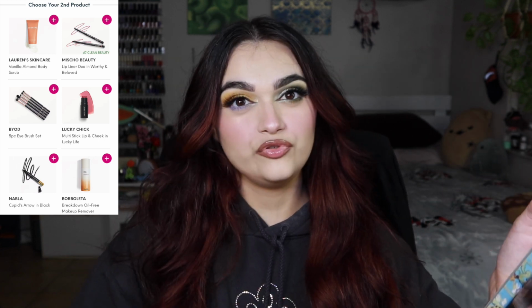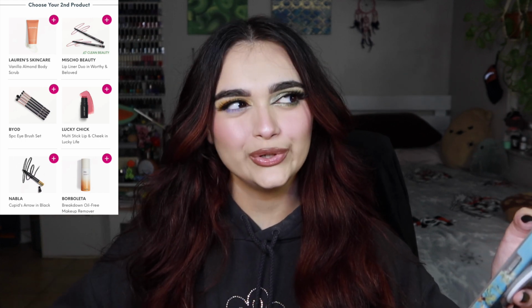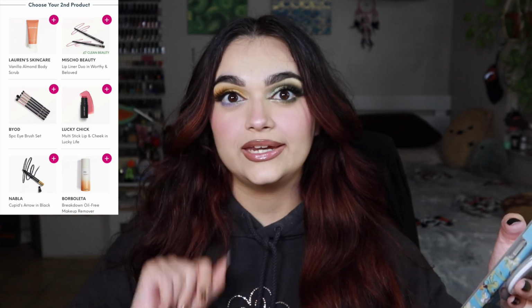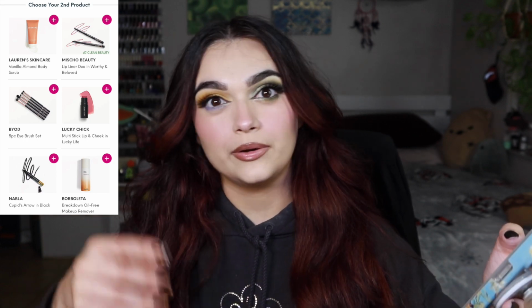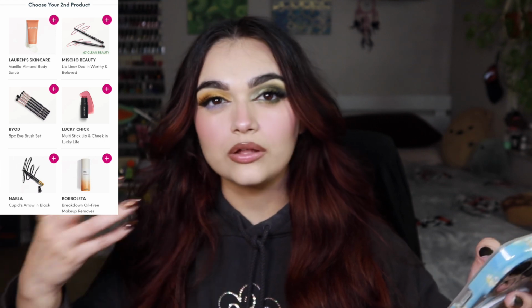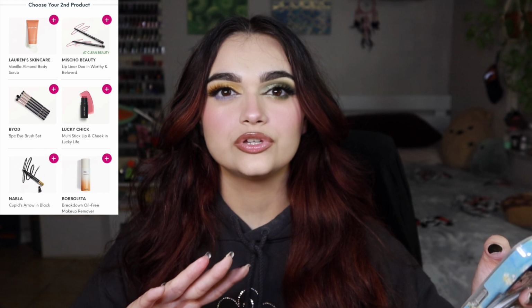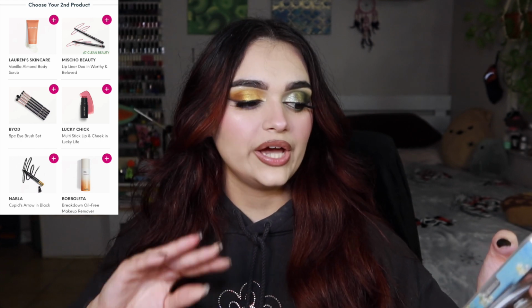I don't use makeup remover. I double cleanse. I'm usually using a cleansing oil. I don't really use things that I need a cotton pad for, or a paper, or a cloth. I use my makeup eraser, but I do this all in the shower for my convenience. So I don't really use eye makeup removers like that. So I didn't choose that.